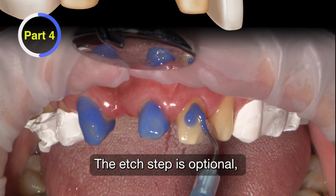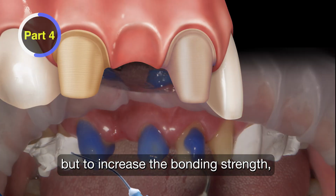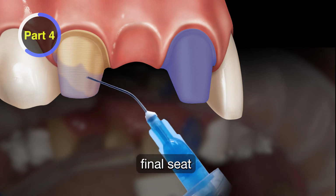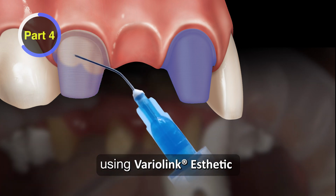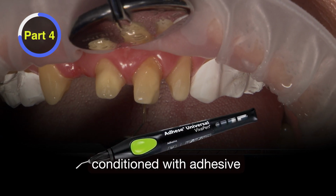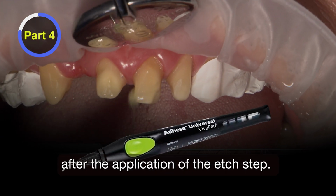The etch step is optional, but to increase the bonding strength, the preps were etched here. The teeth were prepared for final seat using Variolink Aesthetic Dual Cure Luting Cement. Here, the preparations are conditioned with adhesive after the application of the etch step.